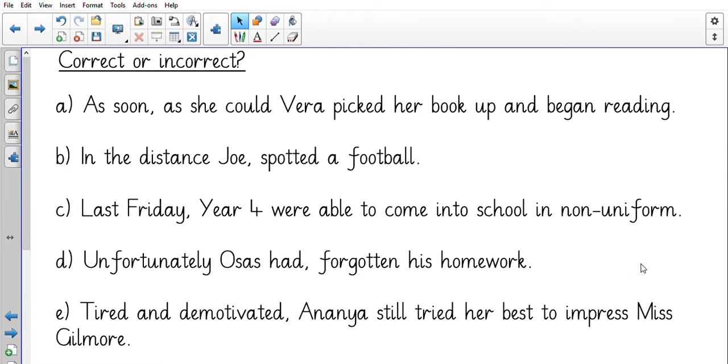So first of all, we're going to decide whether they are correct or incorrect. Now remember, when we use a comma, we take a slight pause, don't we? So when you read these aloud, you should be able to tell if they are correct or incorrect. As soon as she could, Vera picked up her book and began reading. Do you think it's correct or incorrect? Okay, you should have decided that was incorrect. So let's have a look where our comma should be, and I want you to do this too.